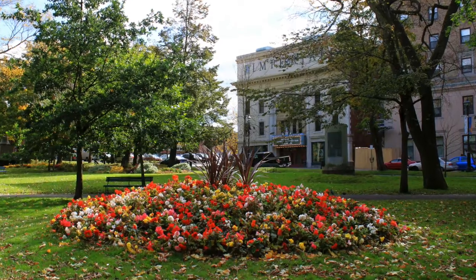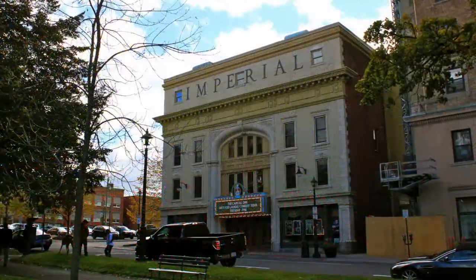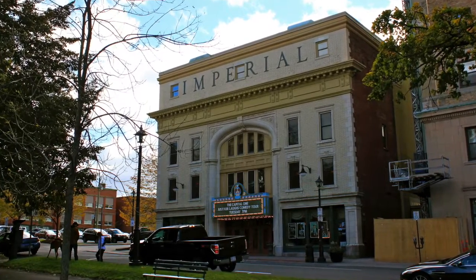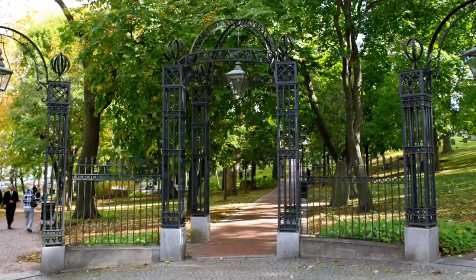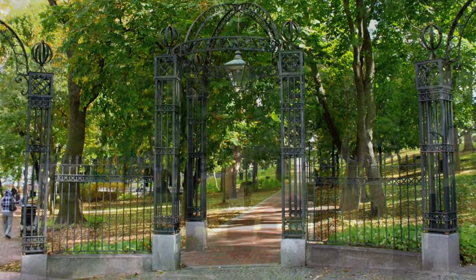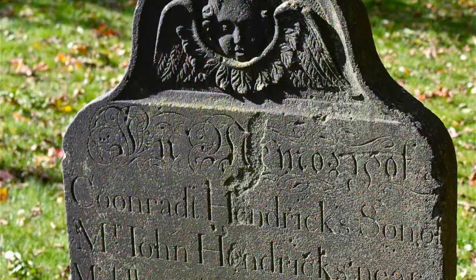Right next to King's Square is the Imperial Theater, which, in its heyday, was one of the vaudeville stops on the vaudeville circuit. On the other side of King's Square is the Loyalists' burial grounds. Only the original Loyalists can be buried there.